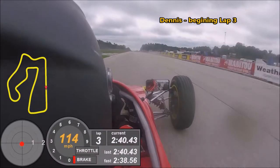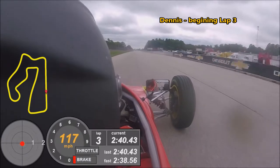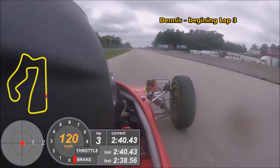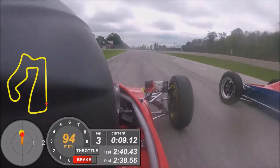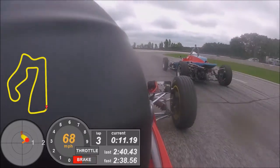Let's see where we're at. At the very beginning, I wonder why I'm showing you the whole lap. I don't know, or almost the whole lap. We'll see what happens here. Ah, there's why. Number two.